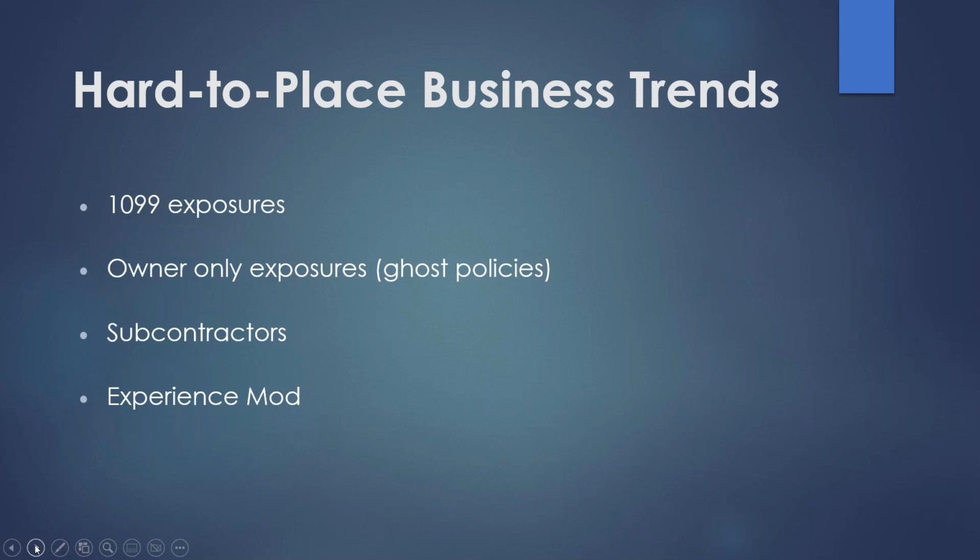The list of these types of business structures are harder to place with some of our markets. So when receiving a 1099 exposure, there's two things to look out for. One, you need to know how great the exposure is, as each carrier has their own guideline for what is acceptable. And two, if there are only 1099 workers and no W-2 employees, it's safe to assume that many markets are going to decline the risk.